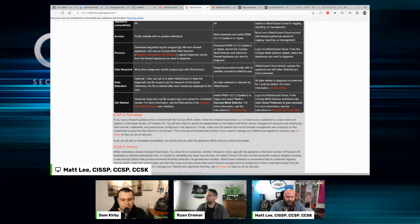And I want to assert here, you can't just upgrade. This requires investigation of whether or not the threat actor has persistence, and then fixing it with their patching tool. They actually have a tool to remediate this. If you can do that, then update, and then, for God's sake, close off management interface access to the internet, then you can be cleared here.